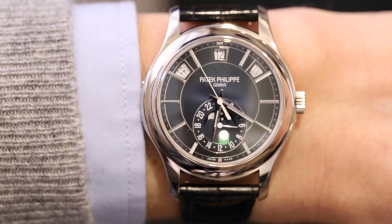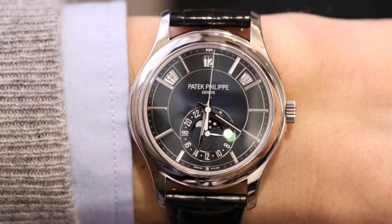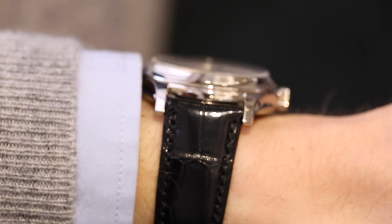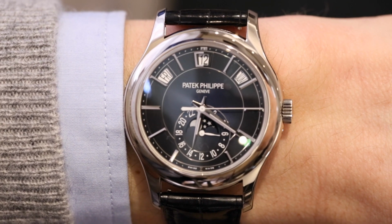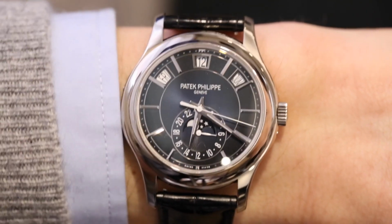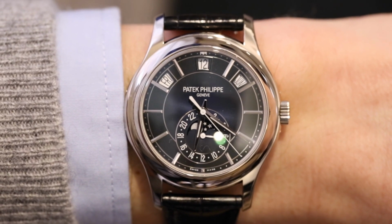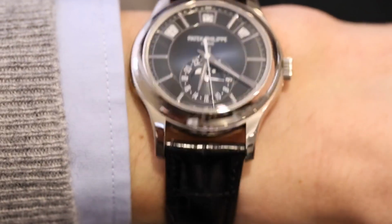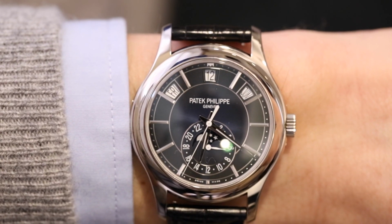So overall, which one do I prefer? I'd have to go for the 5205 if it was me choosing between these two watches. The reason being is I much prefer that slightly smaller feel in terms of case size, diameter, even though the 5396 is a smaller watch in terms of its diameter. The 5205 wears much smaller than that. Both are exceptionally beautiful when it comes to their case proportions and their case design. But for me, I just love the slightly more classic look of the 5205, even though the 5396 case is so beautiful and elegant.